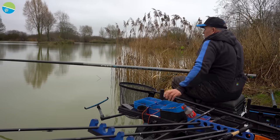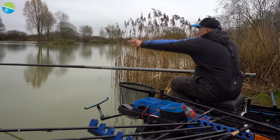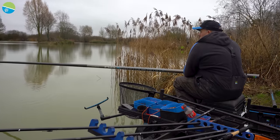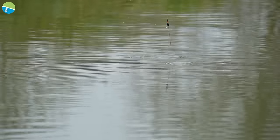Just keep this going. Keep everything going, because, to be honest, I might even attack that short line, that 10 meter line, a little bit more aggressive as well when I top up. There's another lift bite. Oh, hello, baby.